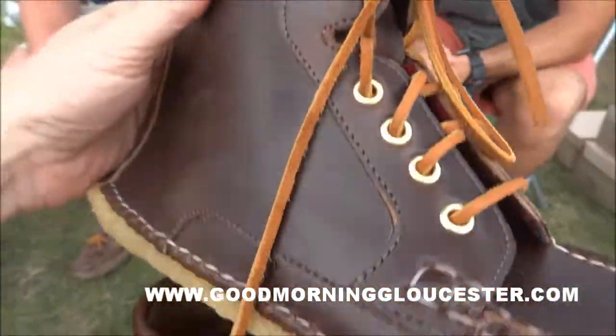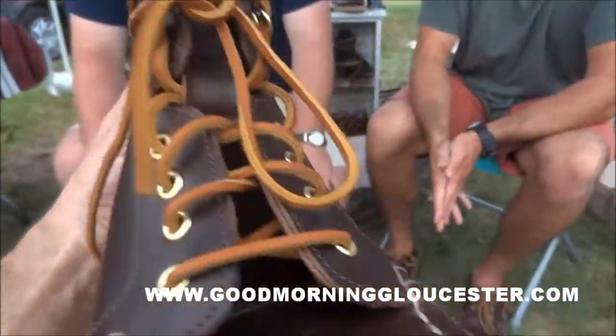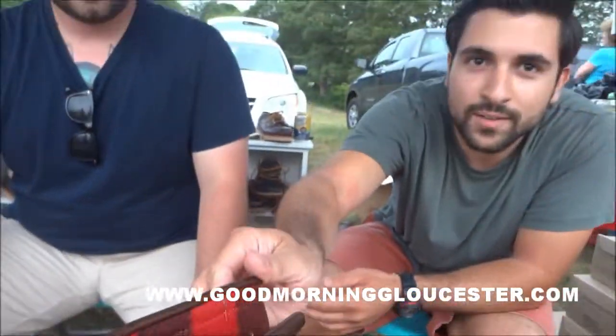Hand stitched inside, hand stitched outside, high quality leathers all the way through. It has actually Woolrich flannel too on the inside, so that's Woolrich from Woolrich, Pennsylvania. One of the last remaining woolen mills in the country, actually. I love how you guys know every detail for every single product. We live and breathe it.